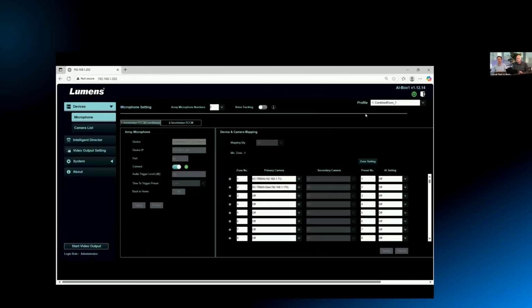This is set up as a combined room. So we have 2 microphones set up currently going with 2 cameras there. We can now apply a different preset and let's say use a single microphone with a different camera, or the same cameras, to have a different outcome or a different objective depending on the meeting room requirements. So let's change from a combined room to a split room.